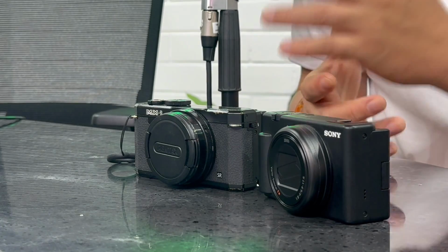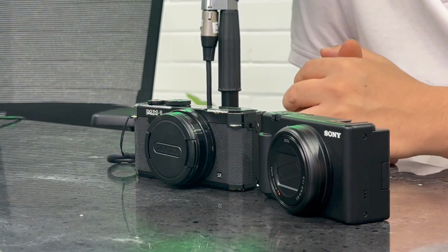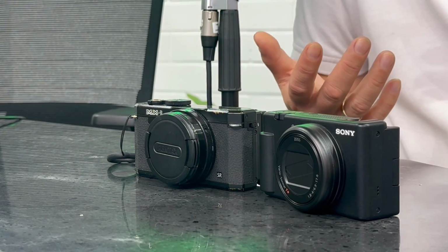So guys, I think that's it for today's vlog. Again, I compared two cameras from 2023 and 2013, a 10 year gap between the cameras. But again guys, at the end of the day, it's up to you which camera you prefer. If you want an everyday vlog camera with the latest functions that I mentioned, then I will go with the Sony ZV-1. It's a perfect everyday camera, especially if you are a vlogger. This is the best camera for vlogging and for content creators.